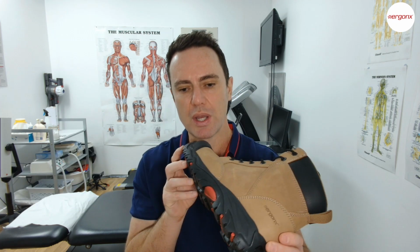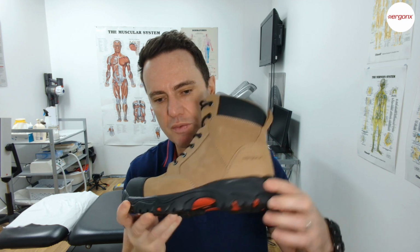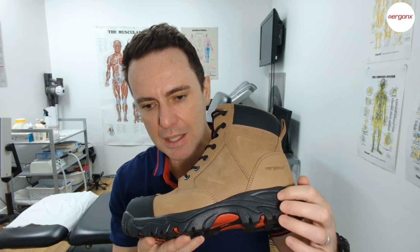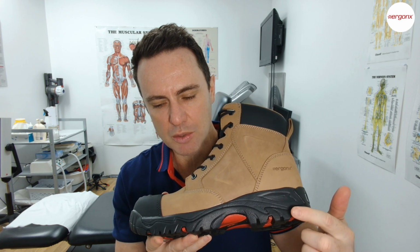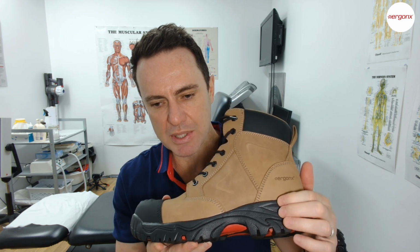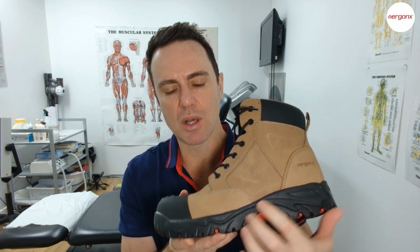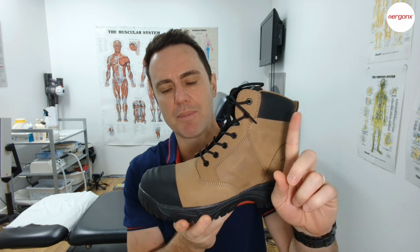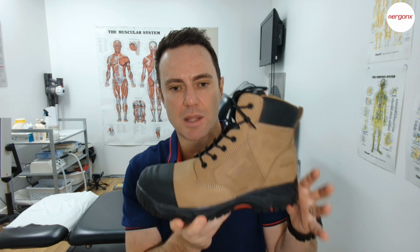The third thing we look for is, does it have a shock absorbing midsole? If you have a look at this boot here, you can see there's a real difference between the outsole and the midsole. There's a really clear distinction between the outsole and the midsole, and this is a shock absorbing midsole. What that does is absorb the shock in the midsole and not transmit it up to your feet, hips and knees, so that makes them more comfortable.